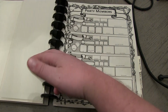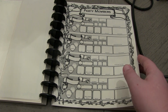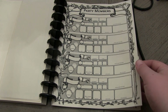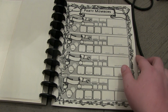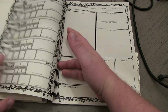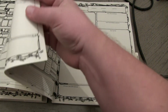This is really cool. So there's a sheet here for your party members. I would use this as a DM for a quick reference of my players and their things, so I knew what I was dealing with instead of asking them what their AC is and their health and their abilities are. If I needed a quick reference guide, this would be cool too. It looks like on the back, party continues. Yeah, more party stuff. Session outlines here, NPCs, encounters, plot notes, tons of cool stuff.